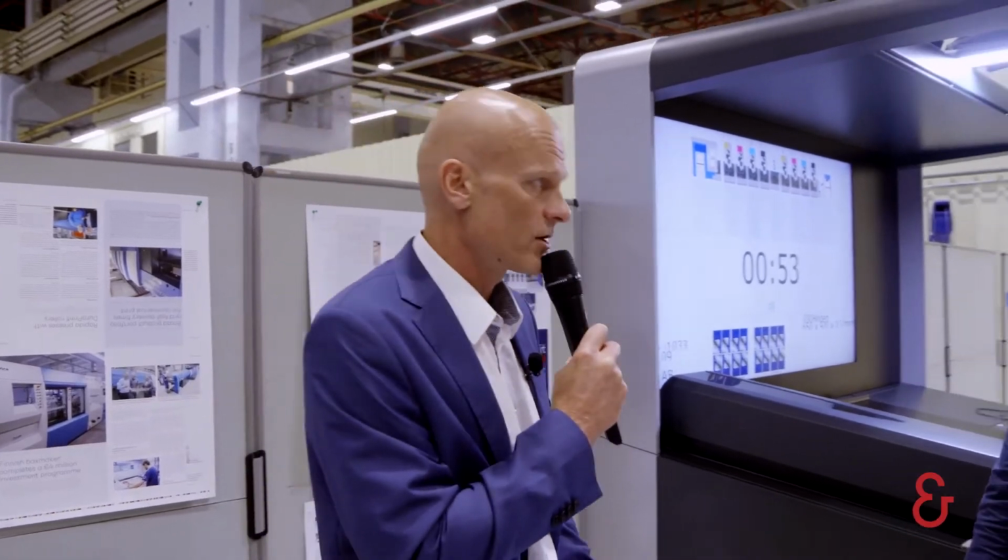Second, we also have a fully autonomous and fully automatic register control. This machine is equipped with 2 double camera systems, and these camera systems measure the register of the separations during the make ready and during the production. So we control the register fully autonomously as well. A fully automatic process, Qualitronic ICR.